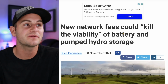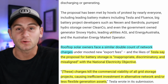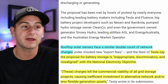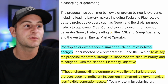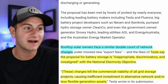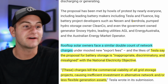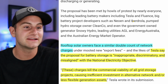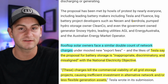So here we have some interesting news from Renew Economy with regard to new network fees that could, quote, kill the viability of battery storage. You may know Tesla already has battery storage systems in Australia, so this would definitely impact that business model, and we'll get to what these network fees are momentarily. Tesla has said that this proposal for battery storage is inappropriate, discriminatory, and misaligned with a national electricity objective. "These charges kill the commercial viability of all grid storage projects, causing inefficient investment in alternative network and/or less flexible generation assets," according to Tesla.